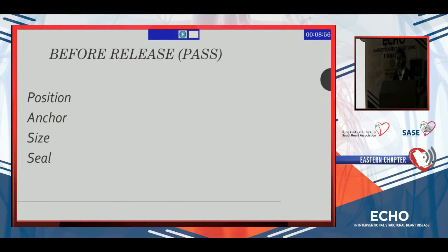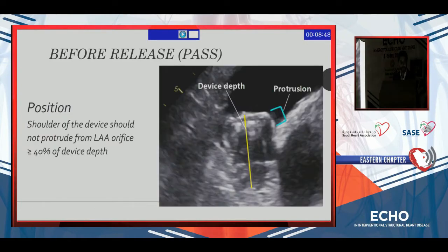Before release, we have to do a few tests. These are the pass criteria. We have to check for position, the anchor, the size, and the seal. Position, by checking the protrusion. The shoulder of the device, as shown here, should not protrude more than 40% of the device depth. In other words, 60% of the device should be below the landing zone.